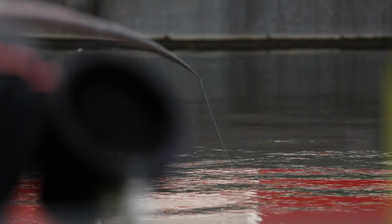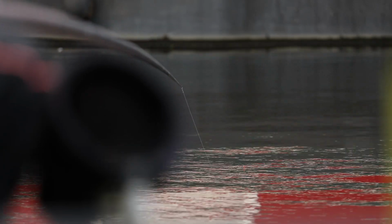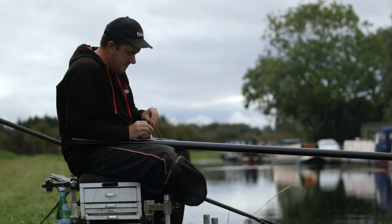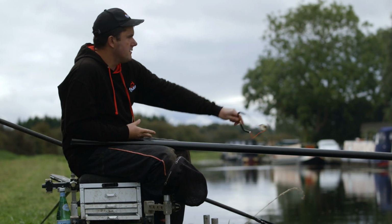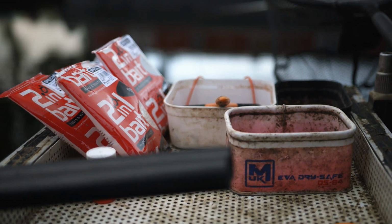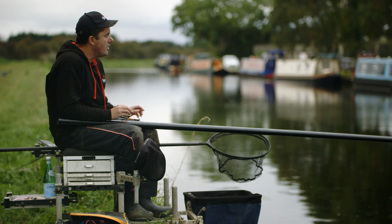And all I've been doing is loose feeding some Fuka Micro 2-in-1s over a little bit of groundbait that I put in at the start of the session. I've not actually topped up with groundbait. All I've done is 3 balls in at the start, then fished over the top of it.